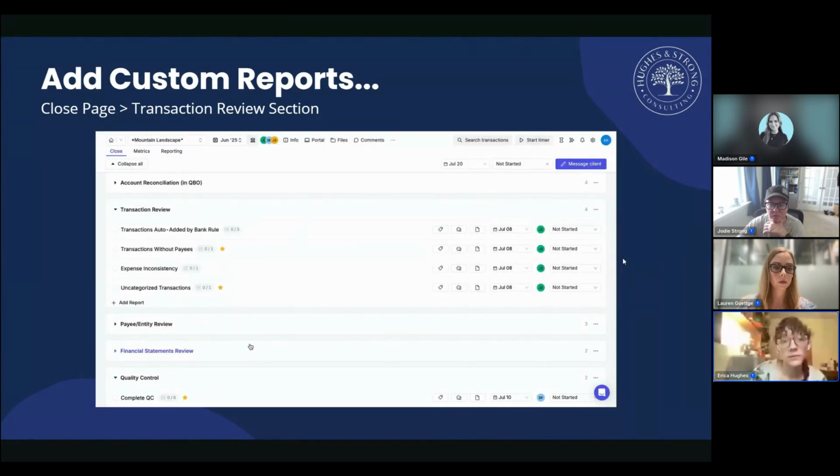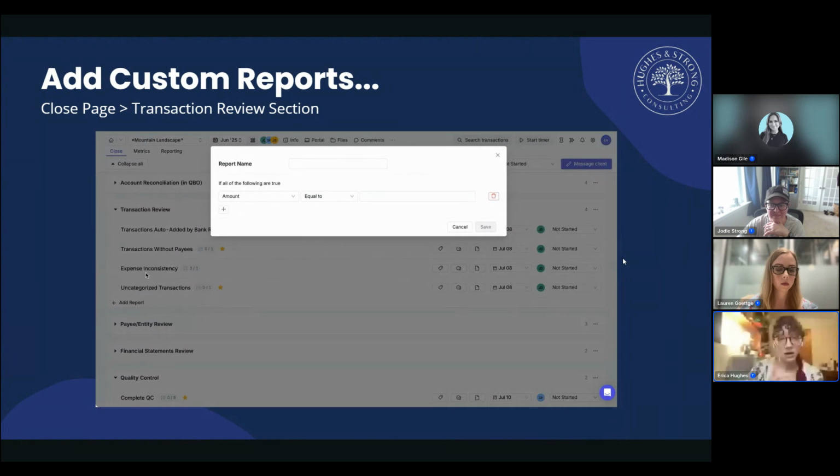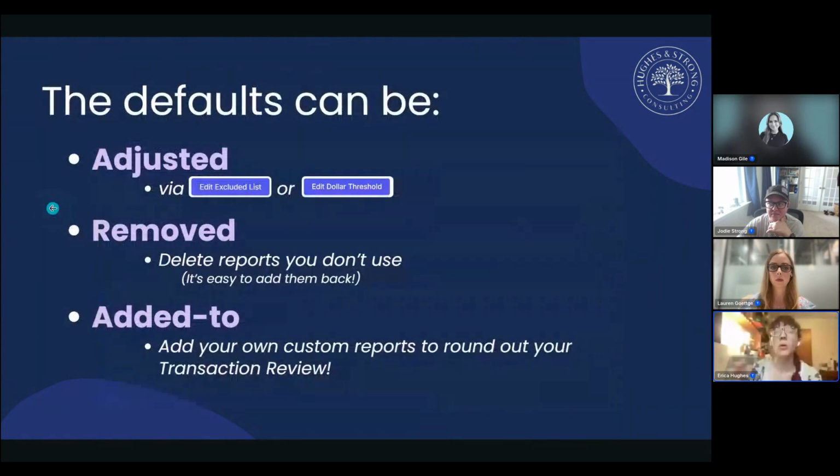One through line here, Lauren mentioned this on the class location customers: we want to make sure that this whole section, this whole feature, any of these reports are custom to the client. This means that if we want to exclude something for this specific customer, we're not locked into that exclusion across the board with every customer. Same thing with dollar threshold. If we're keeping documentation and receipts on anything over $100, we can adjust these or remove these or add to them for each and every client individually. I just want to make sure that was a really clear through line, because I know some early users are worried about removing one on one client because they're worried that it's going to transfer over and they're not going to see that report on any of their clients. These are all very customized changes that we're making.